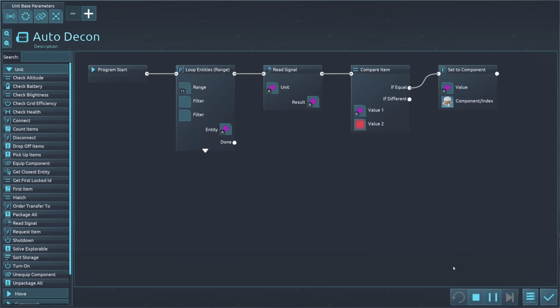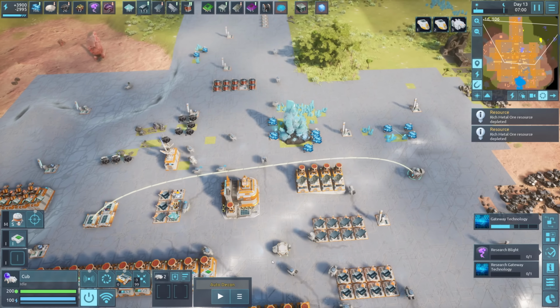I want him to auto-decon. So what he's going to do is look at anything within 15 tiles of where he is. He's going to check whatever the entity is outputting as a signal, which is every single thing he's going to scan. It's not great programming, but it's a start. If the signal happens to match this color red, it'll send it to this component, being the deconstructor. That's his whole program. Nothing too smart.